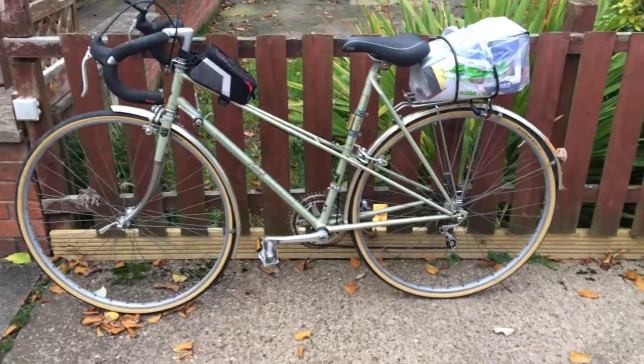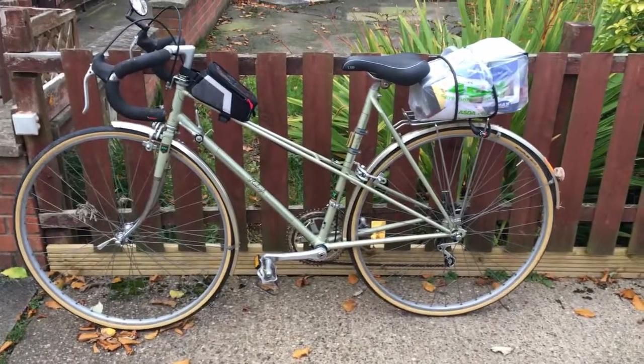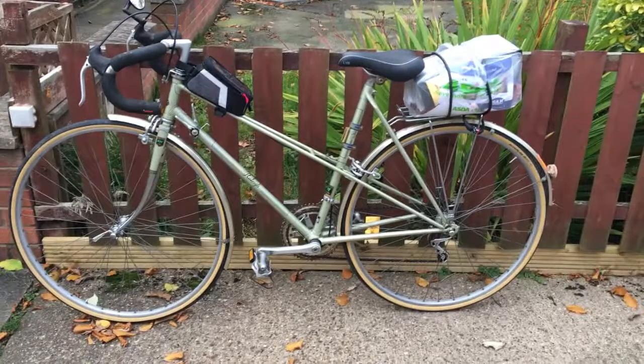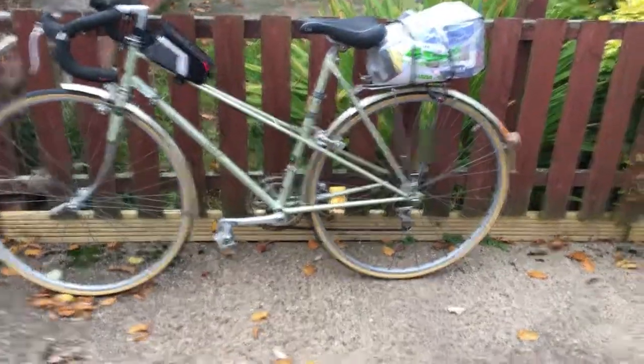I've wanted one of these forever because for about 2 years I was just using my boyfriend's mountain bike. I personally don't get along with mountain bikes very well because I'm really overweight as it is, and a mountain bike is really, really heavy, and they're just not made for the road, they're made for off-roading.